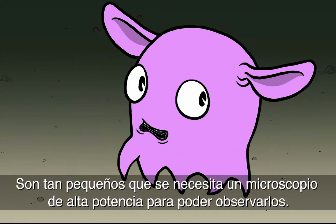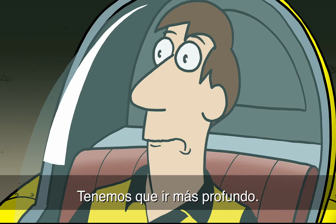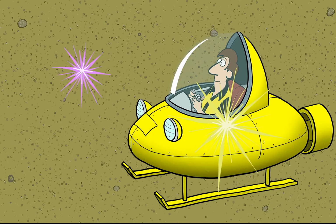We're not going to find that answer if we stay here, on the bottom of the ocean. We have to go deeper. Do we really need to find the answer? Whoa! Where are we now? In the mud, way deep down in the subsea floor. The what? We're below the surface of the seafloor. It's called the subsea floor, or even cooler, the deep biosphere. Wow! We're underground and underwater. Can you get any lower than this?